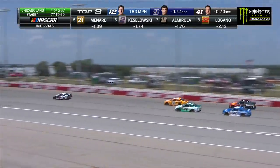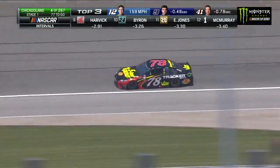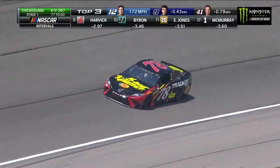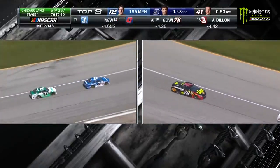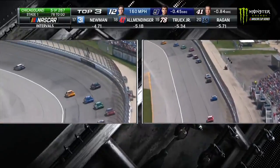Well, Larson isn't the only one at the top of the racetrack. We mentioned the 78 of Martin Truex Jr., who started all the way back outside the top 35. It looks calm right here because he's already driven himself up to the 19th position. He has passed 11 cars already, now working on the 47 of A.J. Allmendinger in front of him, doing a great job recovering.